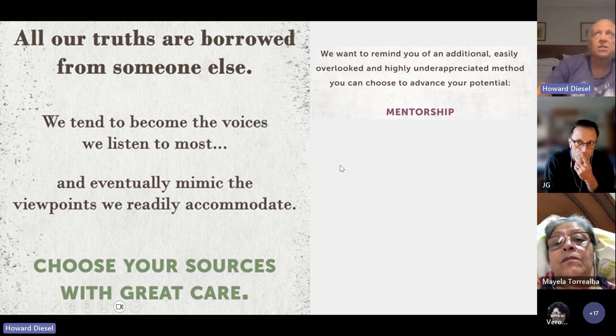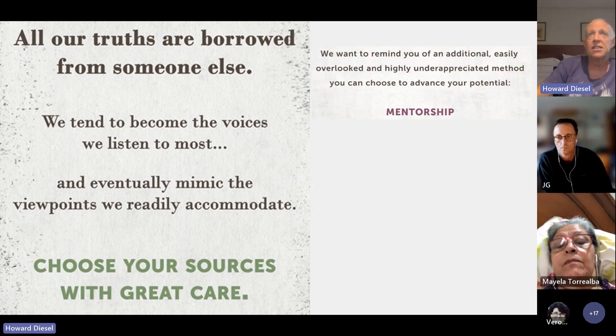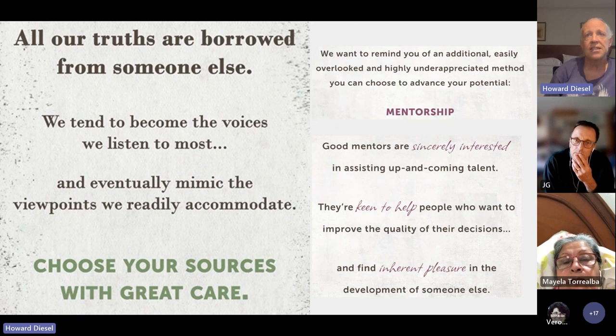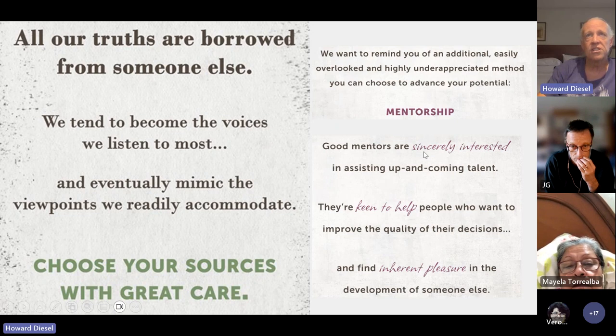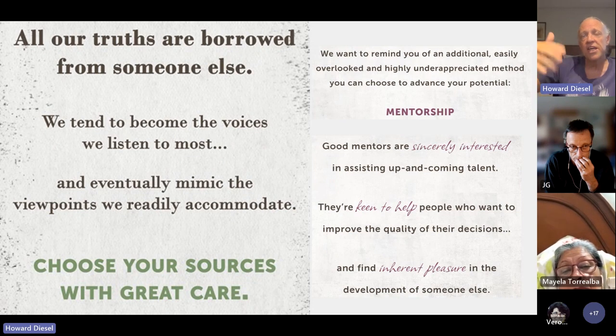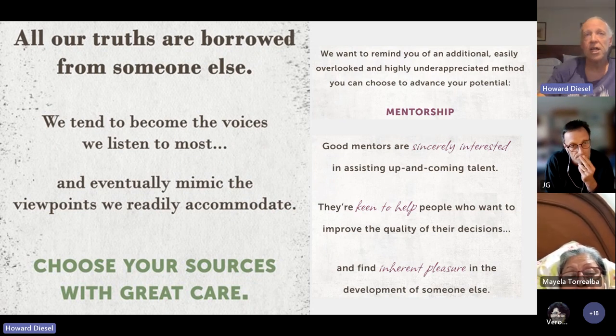I know that Manja's on here as well. She does quite a bit of coaching. So finding the right mentoring and going in the right direction is important, but for those of us who are looking to become mentors, we also need to recognize that good mentors are sincerely interested in assisting up and coming talent. And we find so many of our people are wanting this mentorship, wanting this career guidance. As JG was talking about standing on the shoulders of others, when we get to a certain age we can turn around and help people to the top of the mountain.